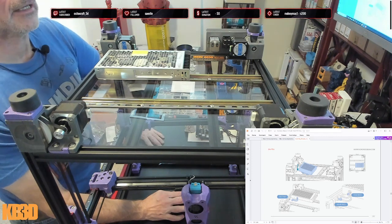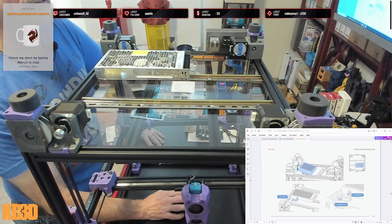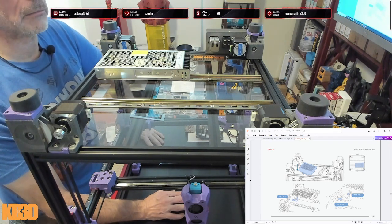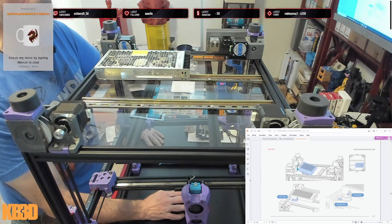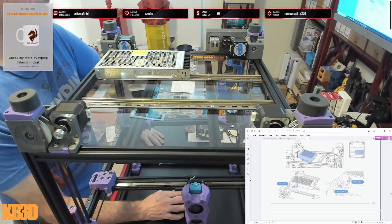Nice, Timor. So you got the K1. Hey, 491 Phantom, how's it going? And thank you, Solar. These are the colors that Chewy had decided on. It's the Galaxy Dark Gray and the Galaxy Purple ABS by Polymaker.